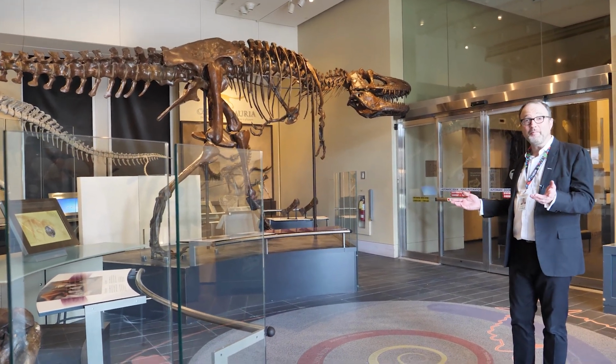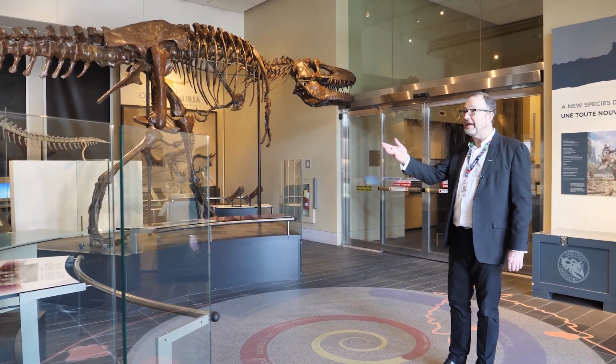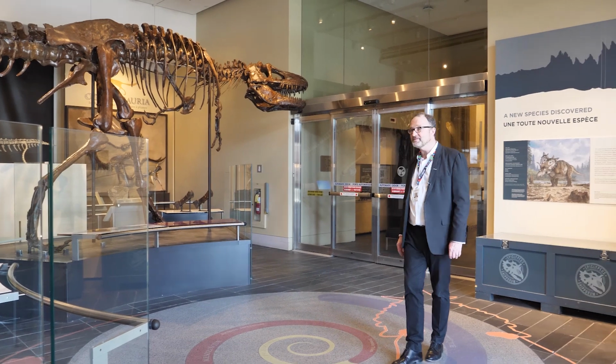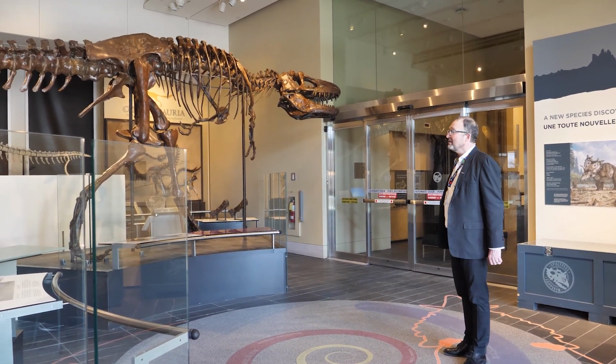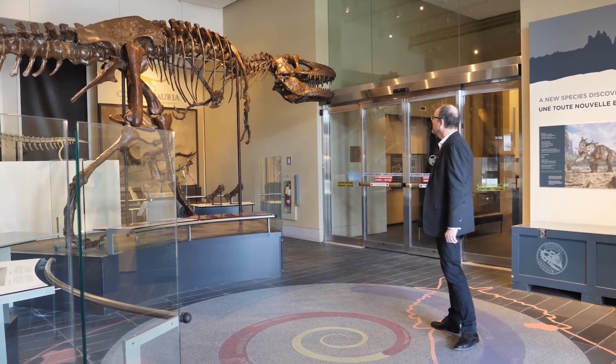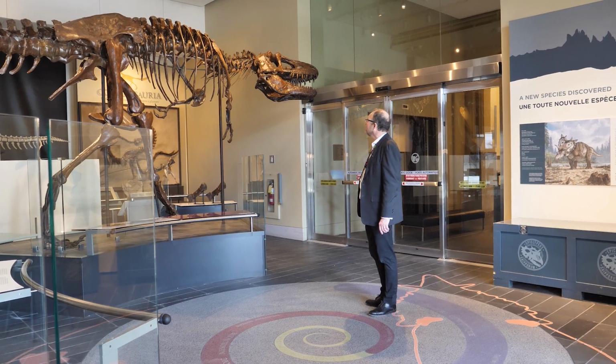And its claim to fame is the authenticity of our fossils. Over 80% of what you see are real fossils, which means that there's 20% which are casts. Sometimes there's a reason for having casts though. And here we can see Daspletosaurus. He's a cousin of T.rex.